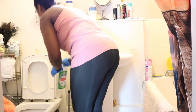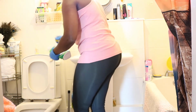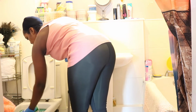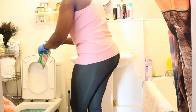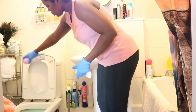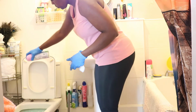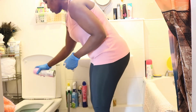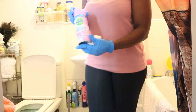Bathroom, I'm just going to get everything a good clean, wipe down everything here. I like to use disposable gloves on my toilet and I also like to use my dental spray. I use dental spray for almost all of my cleaning. I also like to use disposable gloves on my toilet and I change them all of the time.